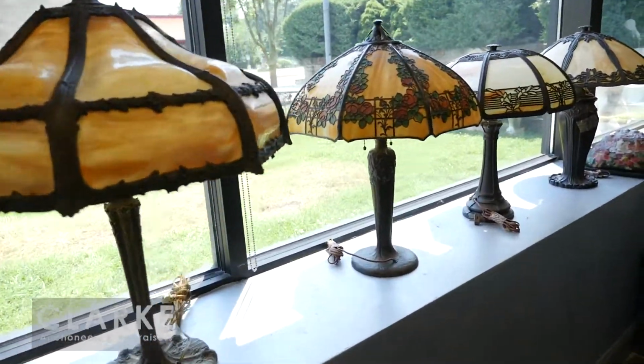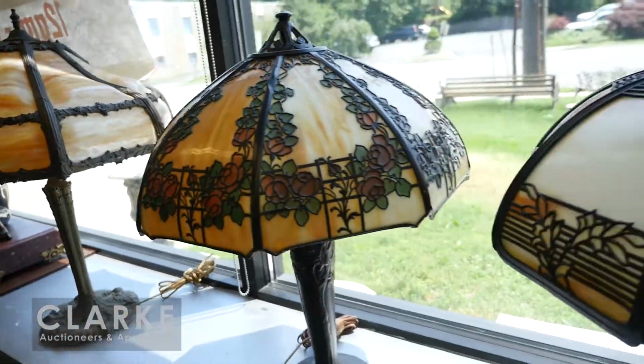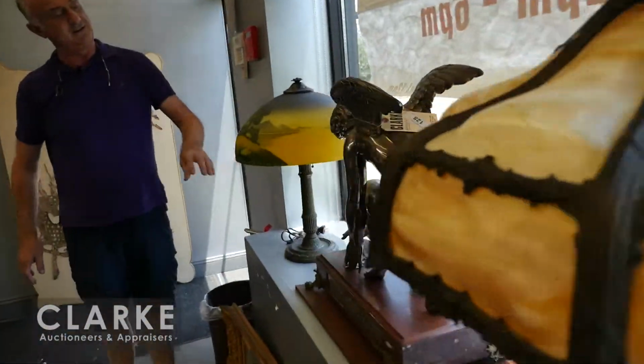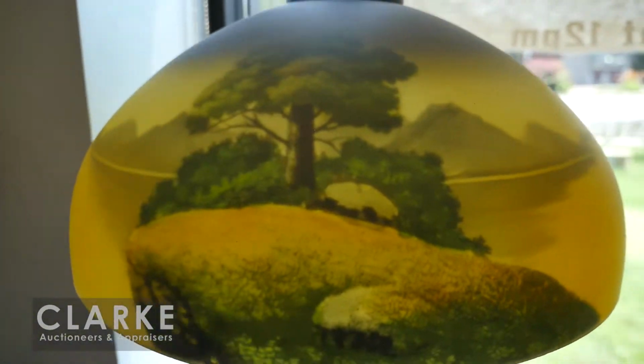We have a lot of regular slag glass lamps, a nice big large one with curved glass. Regular handheld ones here. This is a handheld, what they call reverse painted. This one here, you can see the tree and the lake. This is just one of many. We're going to show you the Tiffany ones inside.